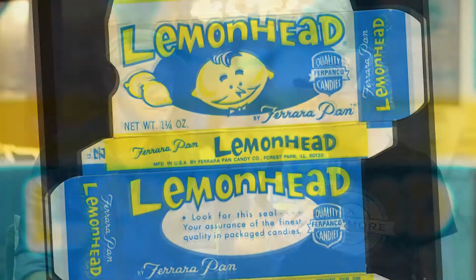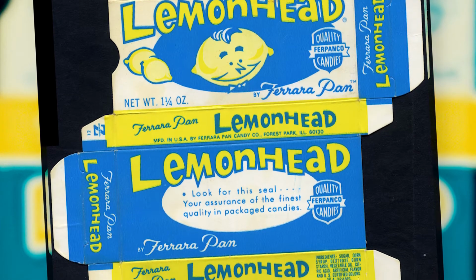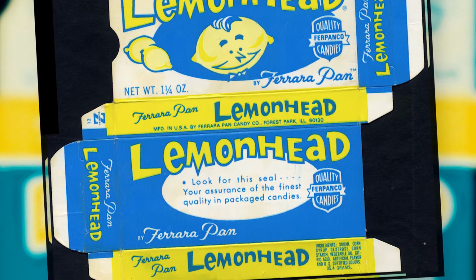And of course, Lemonheads, classic favorite. But at the time, these were pretty sour. That was a big deal. With Lemonheads, you get the great illustration of the Lemonhead. You can see brighter colors still, getting a little bit more playful than we were in the 40s. Super sours. That's right on trend.